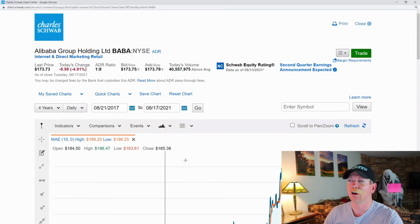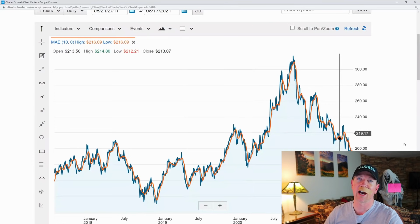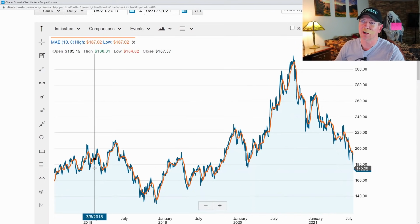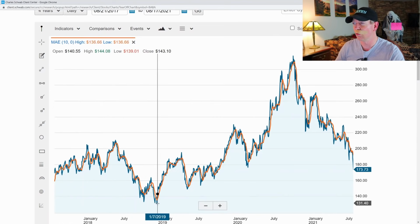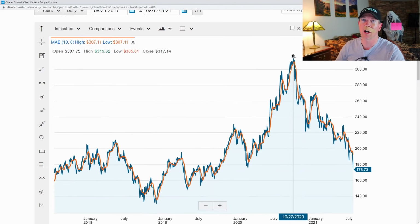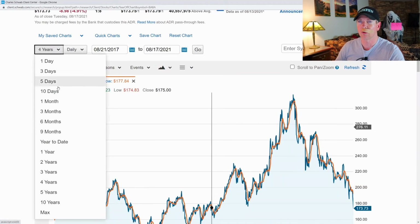and I specifically want to look at the chart structure for Alibaba. So if we go back and we look at the last 4 years for Alibaba, keep in mind they IPO'd back in 2017. You can see that this stock has been fairly volatile overall. So I mean, you're talking back in 2017, around 150, 160, got all the way down to like 130 back in 2019. The high we saw October of last year was around 315, and today we see it sitting at 173. All right, so let's take a look at what happened today, and then we'll move backwards real quick.